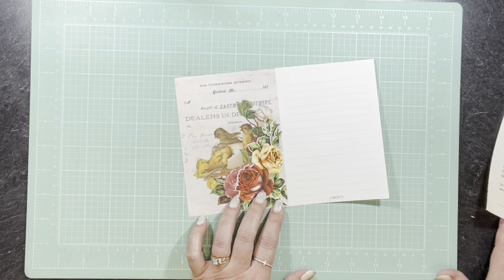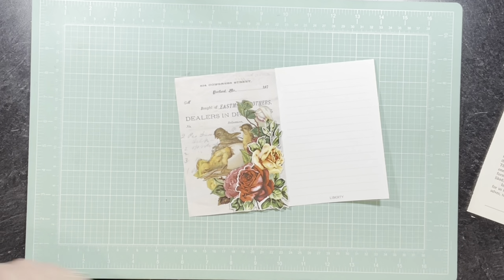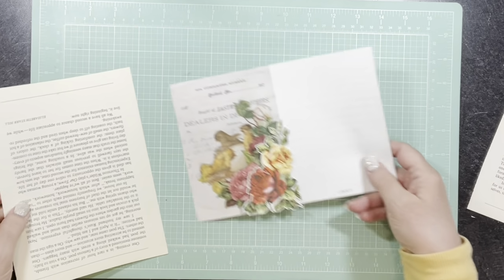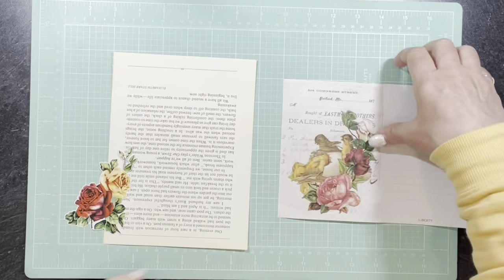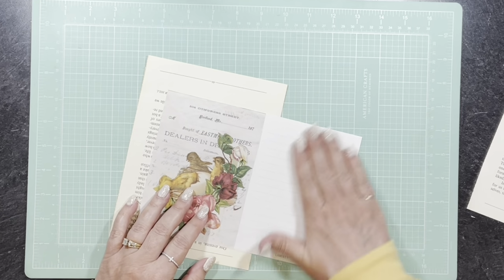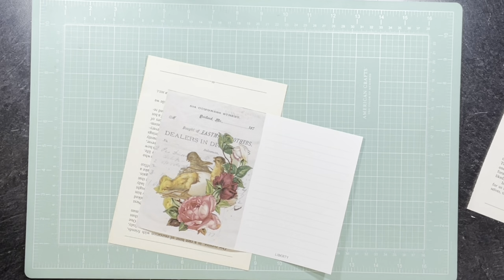So I am going to get my ink out and another sheet of paper since I have glue on that one. And I'm going to go ahead and ink around the edges of this. I'm not going to ink this yet because I don't know what I'm doing over here yet.